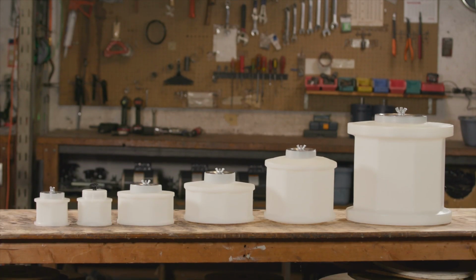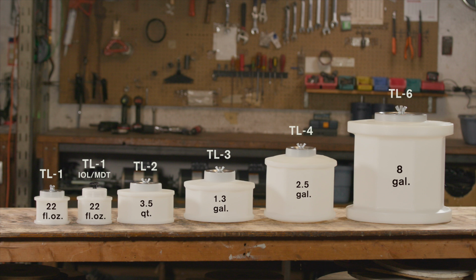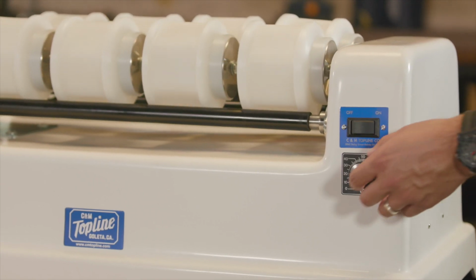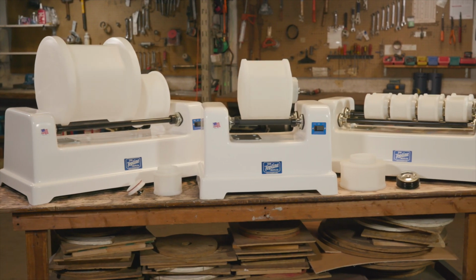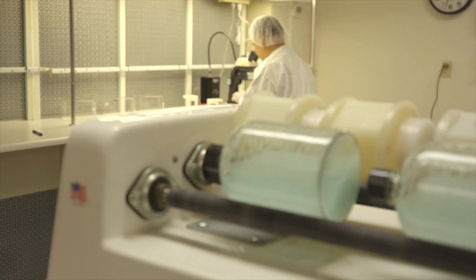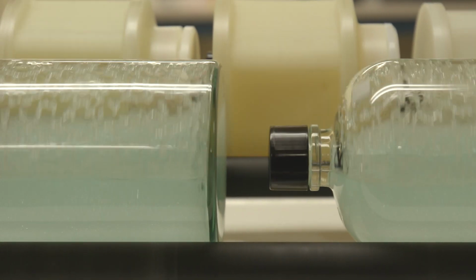Our tumbling barrels are available in a variety of sizes and are specifically designed for use with the C&M Topline rotary tumblers. Fine-tune your barrel rotations with 2-speed or variable speed operations and choose from many 2-bar and 3-bar tumbler configurations. The C&M Topline rotary tumblers are the gold standard for intraocular lens manufacturing facilities around the globe.